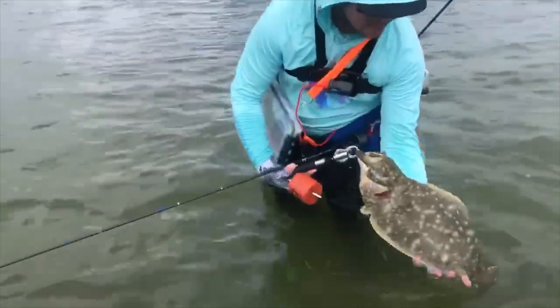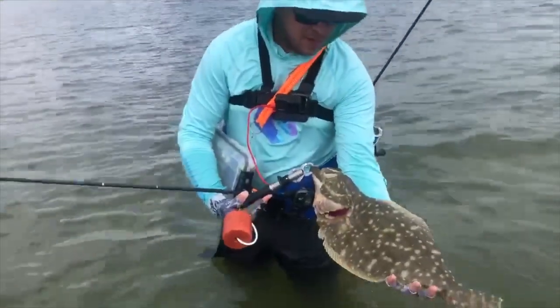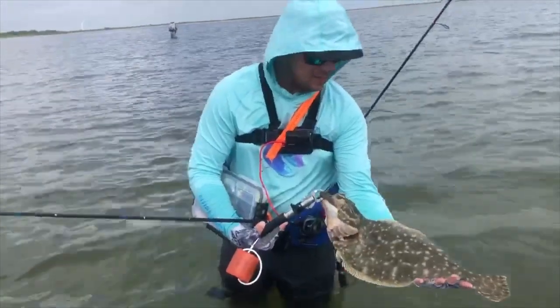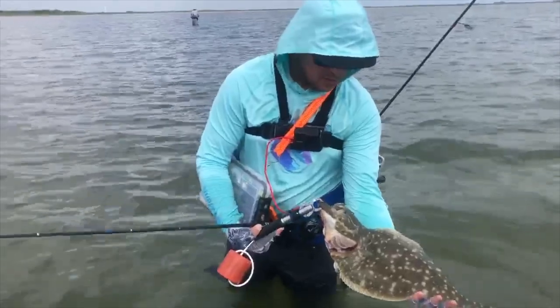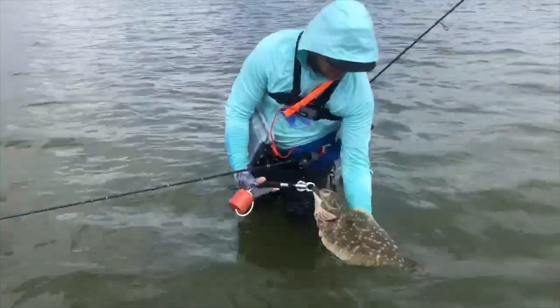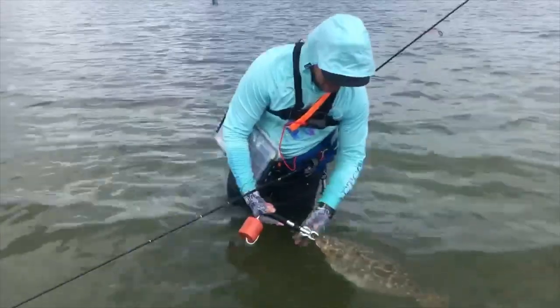All right, guys. This is my PB flounder. Almost 5 pounds. He's got to be, I don't know, 24, 25 inches. He's big. He's at least 23, 24. This is a breeder flounder, so we're gonna let him go. This is gonna release a lot of eggs back into the bay.